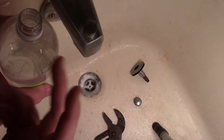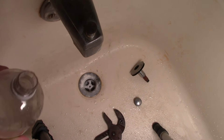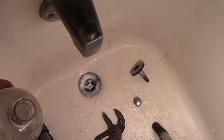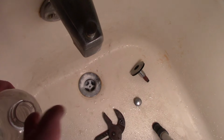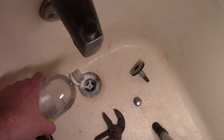it fizzes and bubbles and all that stuff. So because I can't really get down in there, I'm going to pour some of this vinegar on that baking soda and it's going to fizz. And the theory is that when it bubbles up and does all that, it'll dislodge the hair and different things in there. Doesn't always work 100%, but it definitely will help move some stuff around. So I'm just going to pour.